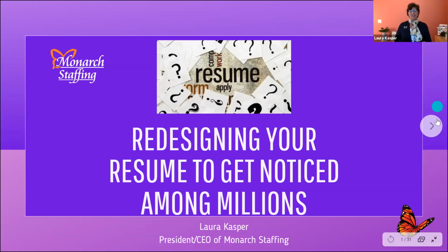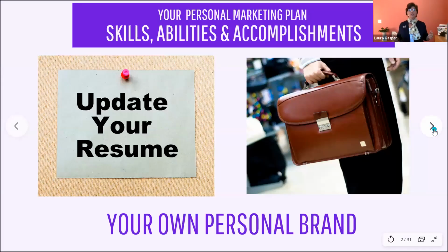Okay, so let's get started. Redesigning your resume: how to get it noticed and how to get the call for the job. So here's the thing, it's you, it's your skills, it's your abilities, and things are changing. The only thing constant we can count on these days is change. So what do you have in your briefcase that you're ready to take to another job? It's your own personal brand. So many times when we're interviewing people in person or on Zoom, I find out so many great things about people, yet it's missing from their resume. So the goal here is to help you articulate how good you are in person, get all that goodness and your best foot forward on your resume, and put your own personal brand out there.